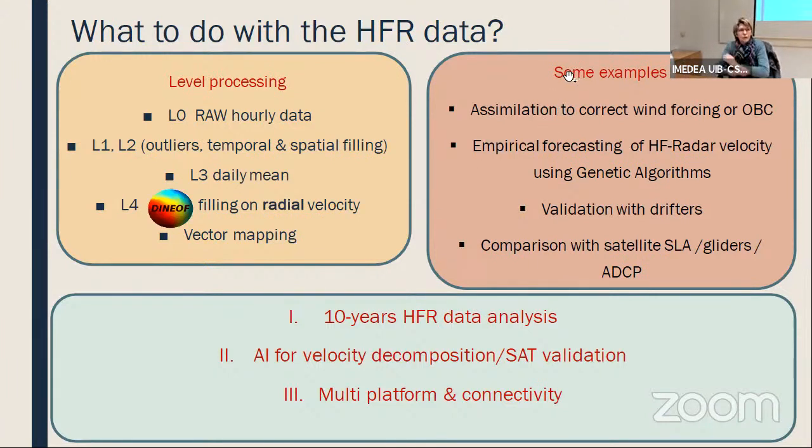Since the beginning of the installation, there have been a lot of works on this data. Here I have listed some examples. We tried to assimilate the HF radar, not to correct the direct surface velocity field, but to correct either the open boundary conditions or the wind forcing. We did forecasting of HF radar data using genetic algorithms. We did a lot of validation with drifters in the framework of a European project, trying to set up an observational system. And we can also do a lot of comparison with models, but also with other kinds of observation.